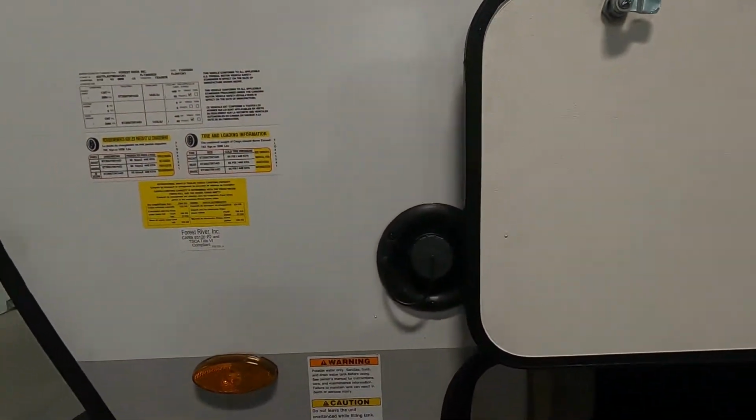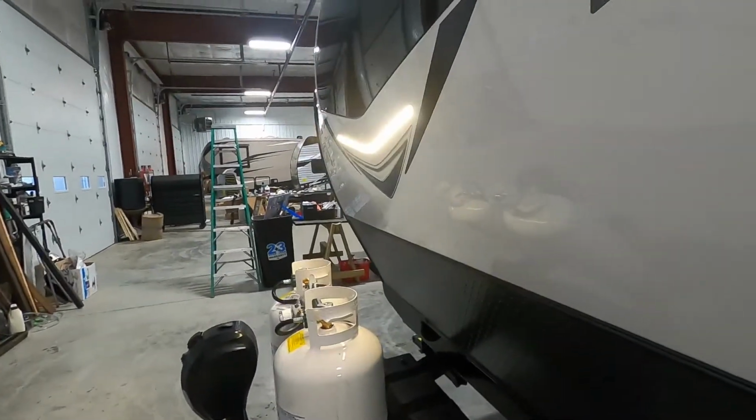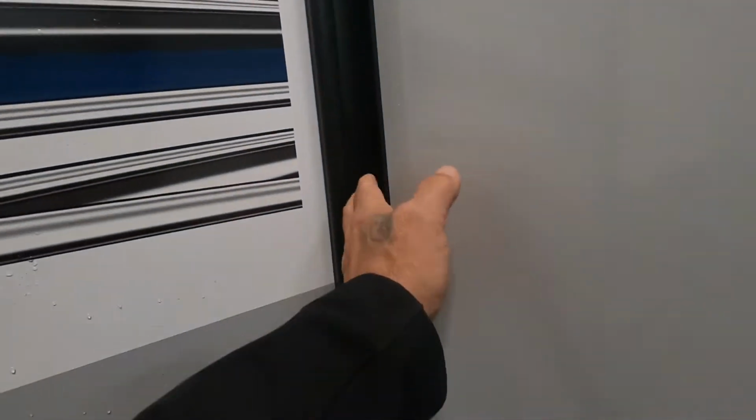Alright, we're all hooked up to camp. Let's walk you around the unit and show you a few other things. Starting on this off-camp side at the front, you've got a docking light here. Your pass-through storage. Again, your potable water. The drain for that potable water is right there, white handle to pull. Your slides. Recommend getting a lubricant for these to add to the longevity of the life of your wipers.